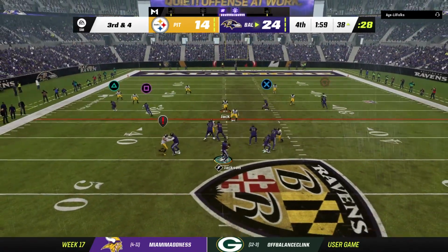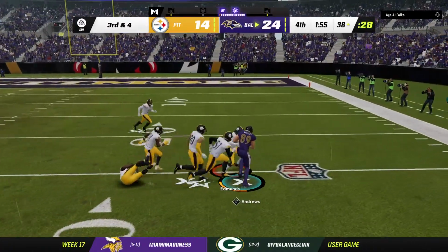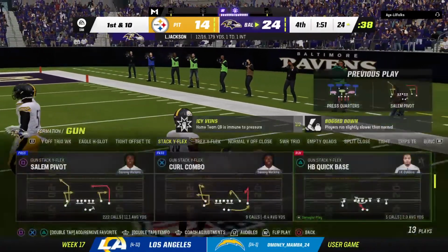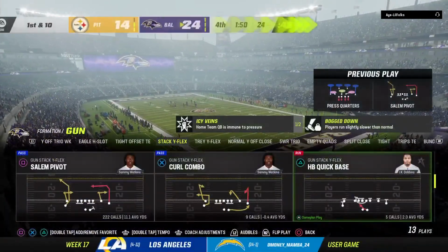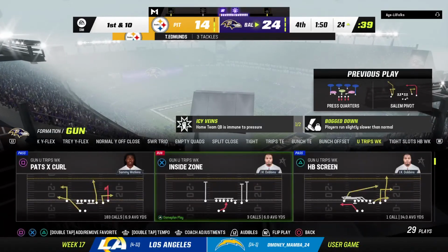From the gun on third down, Jackson. And he's got his tight end. That's Andrews. And they're going to have themselves another first down as the tackle's made at the Steelers' 24-yard line. And now we're going to get a timeout defensively. So another stop, 1:50 left in the football game.